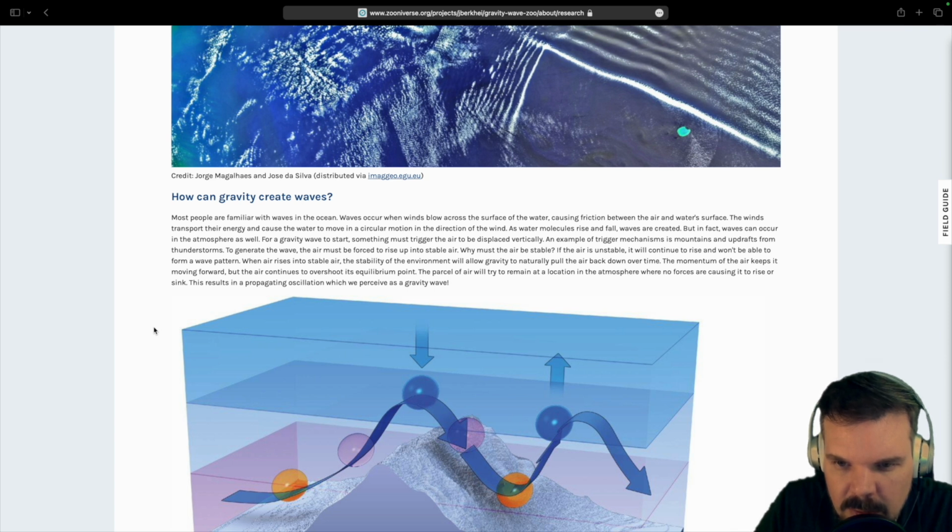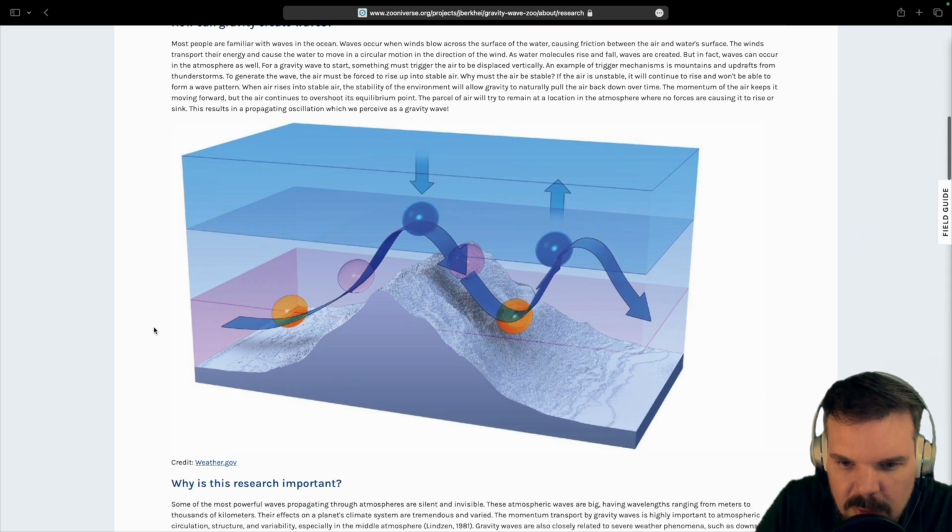When air rises into stable air, the stability of the environment will allow gravity to naturally pull the air back down over time. The momentum of the air keeps it moving forward, but the air continues to overshoot its equilibrium point. The parcel of air will try to remain at a location in the atmosphere where no forces are causing it to rise or sink. This results in a propagating oscillation which we perceive as a gravity wave.